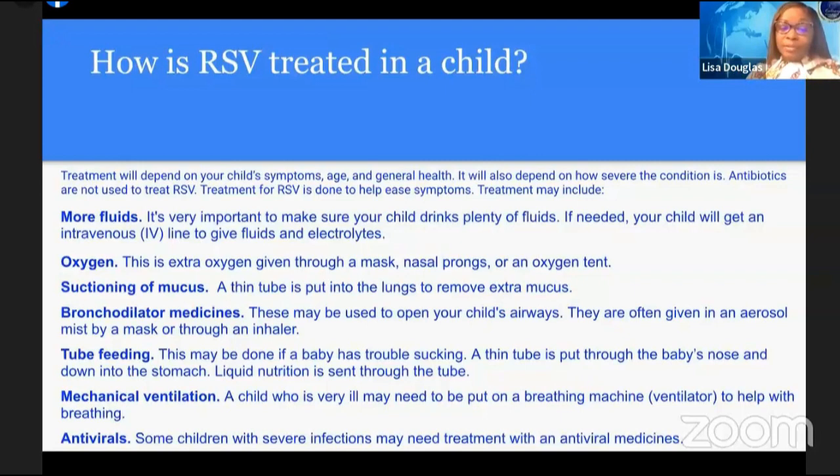Mechanical ventilation. A child who's very ill may need to be put on a breathing machine to help with the breathing. And sometimes antivirals are given. Some children with severe infections may need treatment with an antiviral medicine.